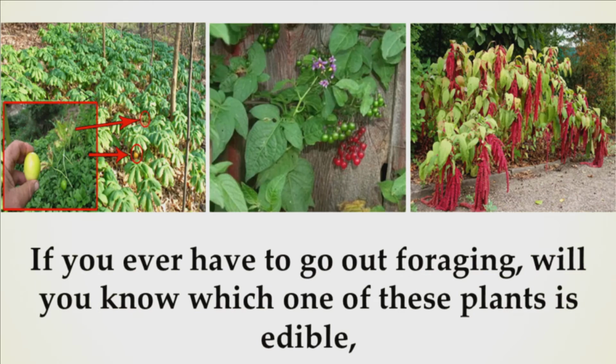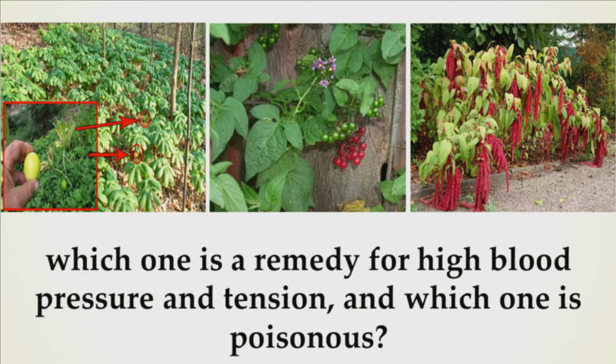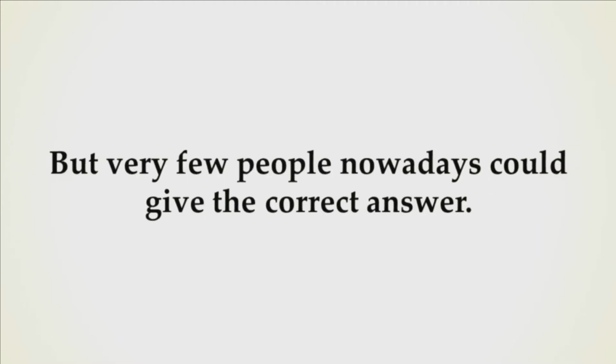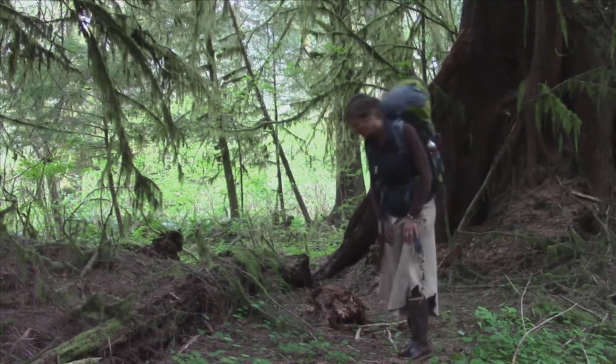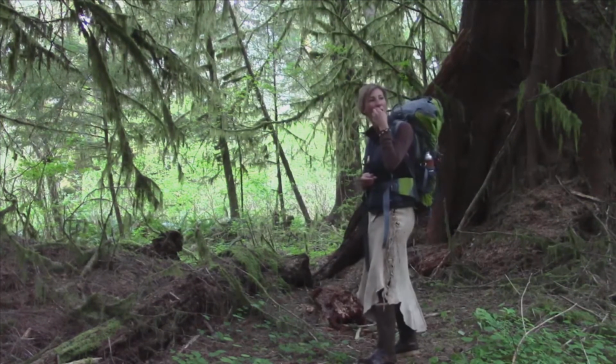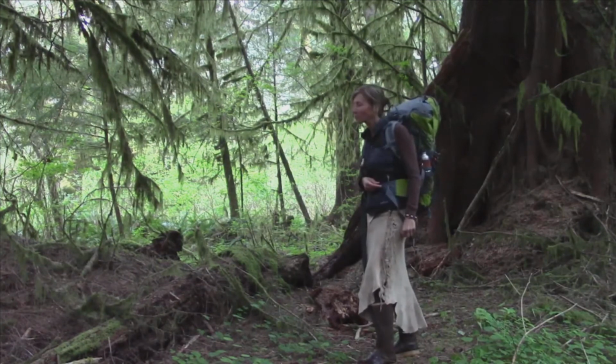If you ever have to go out foraging, will you know which one of these plants is edible, which one is a remedy for high blood pressure and tension, and which one is poisonous? The Native Americans knew all too well, and probably our grandparents did too. But very few people nowadays could give the correct answer. As a survivalist, I can tell you that this kind of skill will set you apart from your group during dark times, and will probably turn you into their guide, or even their savior.